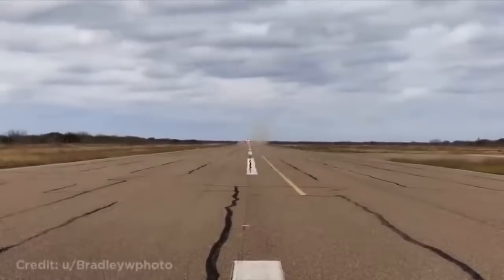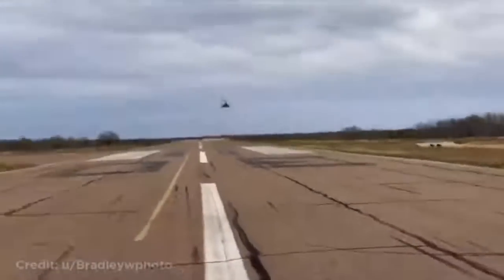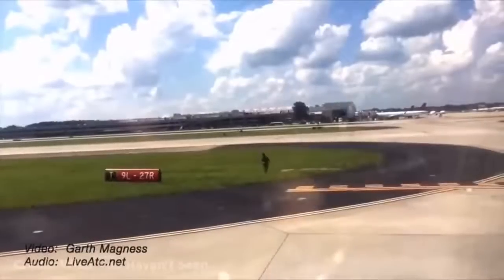This F-5 taking off just a few feet overhead. This man ran across the ramp in Atlanta and got all the way to a plane before being arrested.